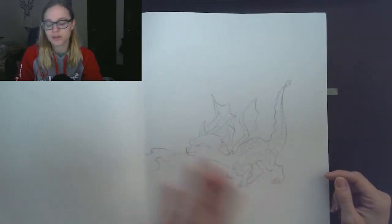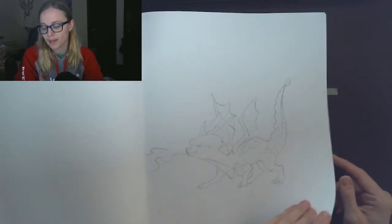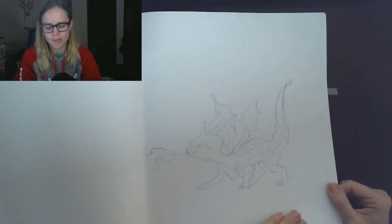He also wanted to use my Spyro, so I drew him a new Spyro. I like the way this one came. Like, this one was really good. The shading on it was a lot more difficult than I expected.